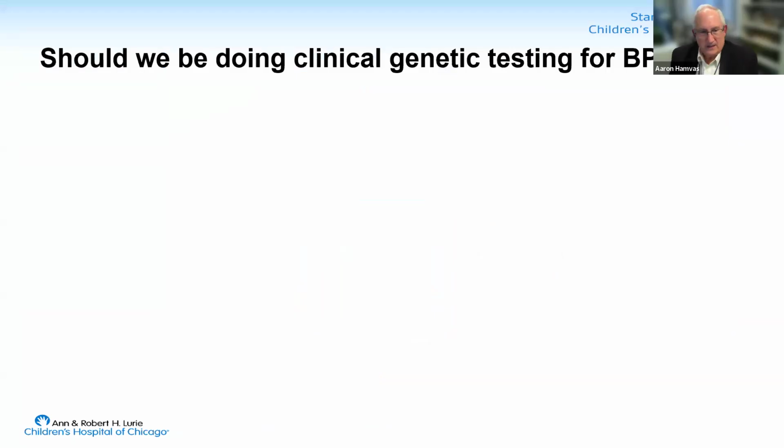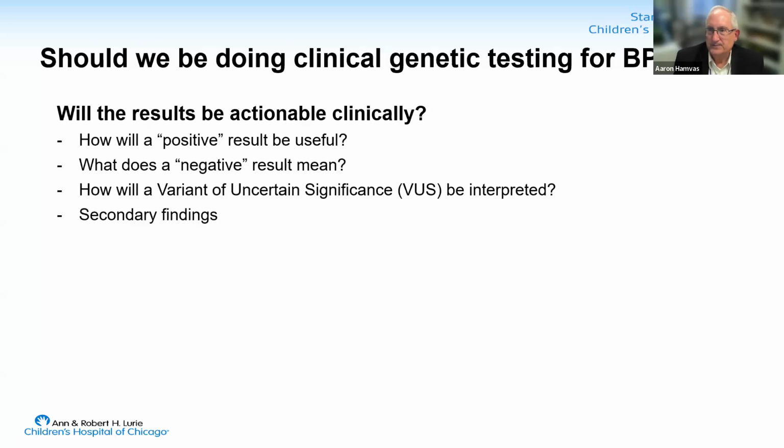So to get to the ultimate question is, should we be doing clinical genetic testing for BPD? And I think there are quite a few questions that we need to ask ourselves, first of all. And the main question is, how are we going to use those results if we get them? And so will they be actionable clinically? How will a positive result be useful? And vice versa, will a negative result be useful? And really, truly, what does a negative result mean? And I'll get into that in a little bit.